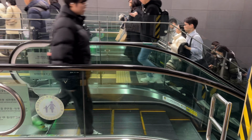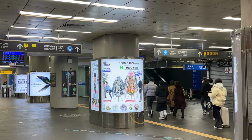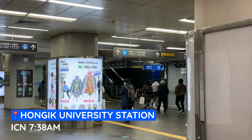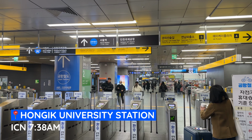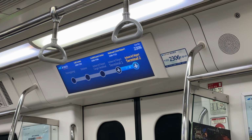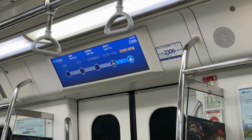Pro tip: if you have the Climate Card, your one-way train ride to the airport is basically free, as long as your travel time is still within the card's validity. Just note that this only works for the all-stop train and not the express one. Each car has limited luggage storage and there's a handy display showing real-time flight information.